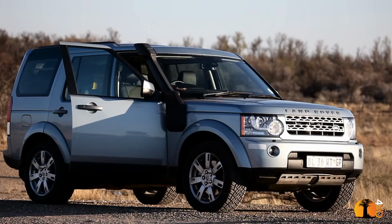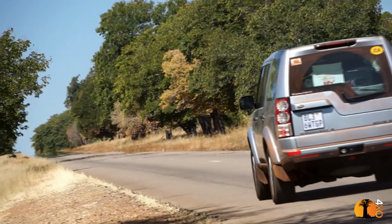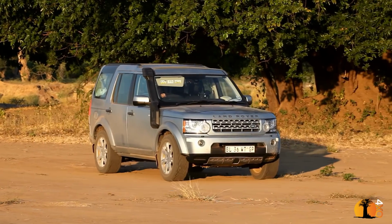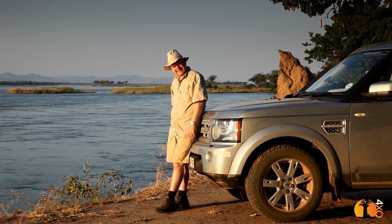I think I know why they took the car back. Because I did a trip through Zimbabwe, and I complained about a very simple fact, because of the, again, electronic suspension. Here is where my single biggest criticism of Land Rover Discovery 3 and 4 comes in.